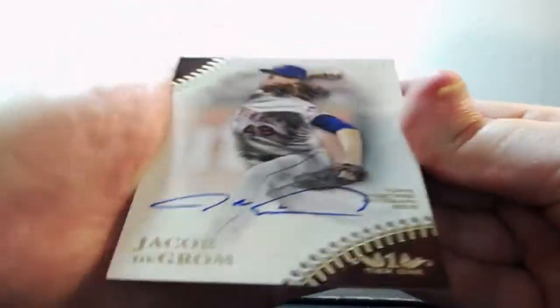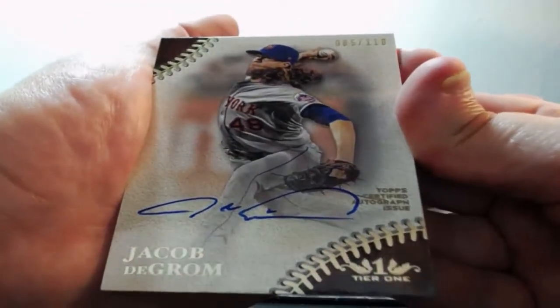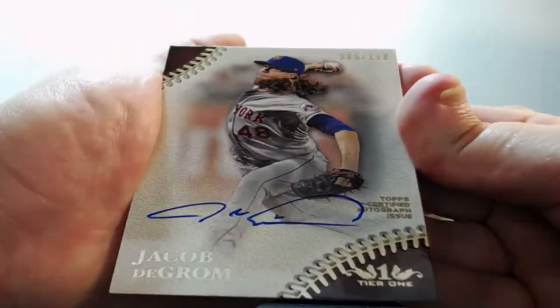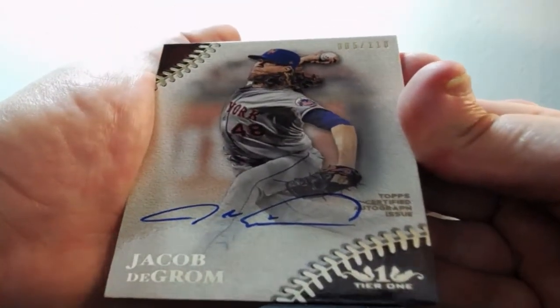Those are rare. Out of 110, Jacob DeGrom for the Mets. I don't think we've hit a knob or a barrel.